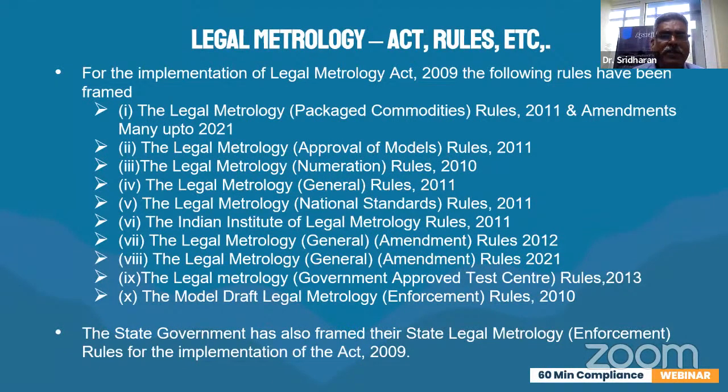For the implementation of the Legal Metrology Act 2009, the following rules have been framed. The Legal Metrology Packaged Commodities Rules 2011 and amendments up to 2021. The Legal Metrology Approval of Models Rules 2011. The Legal Metrology Numeration Rules 2010. The Legal Metrology General Rules 2011.